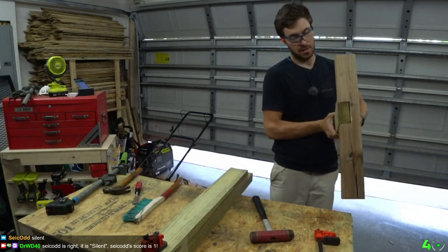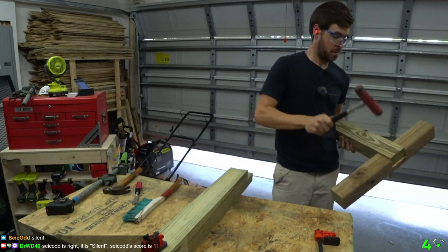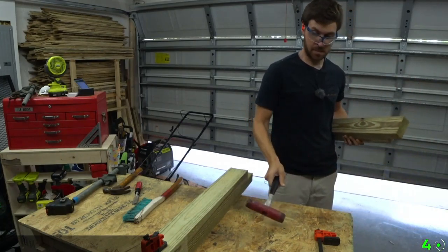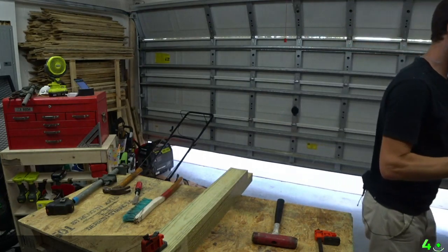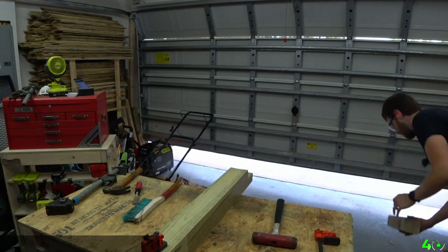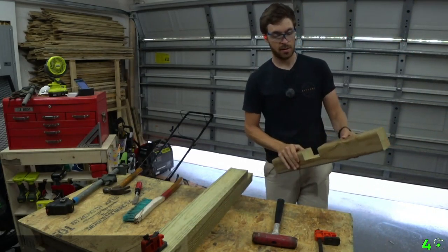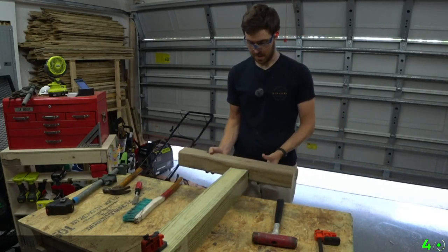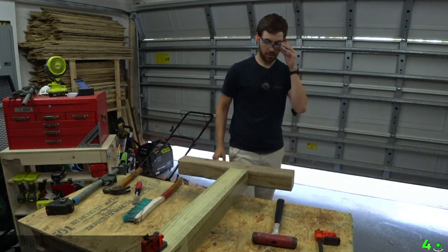I don't know if I put the correct one in. So let's hit this out now. I might need to do another cut on that piece because this was pretty tight. I'll check the fitness of everything later. So that one fits perfect. It's just that one was really tight for some reason.